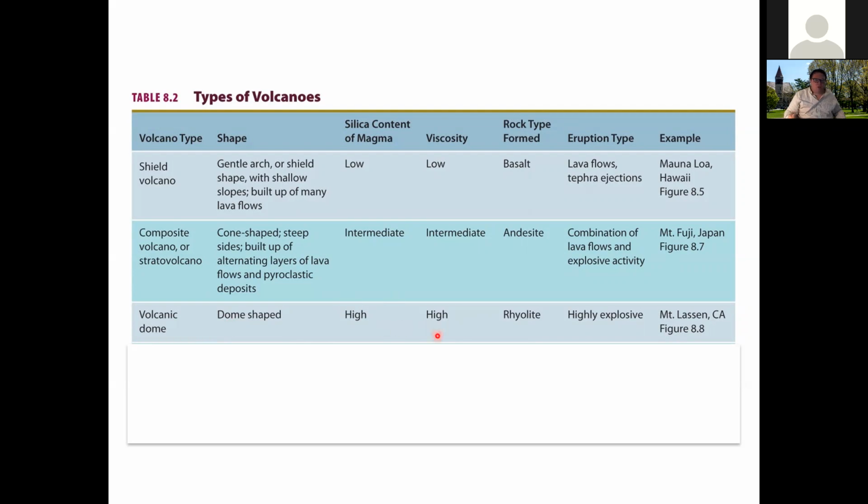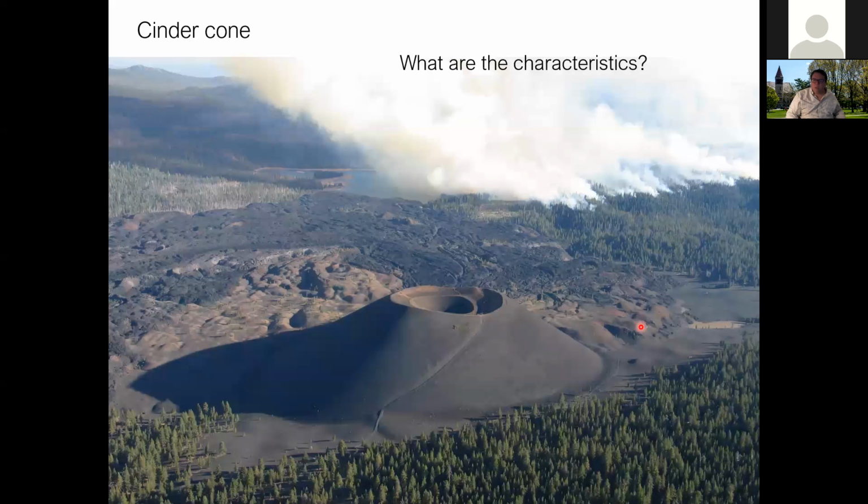But because of the high silica content, these domes can, even though they're relatively smaller compared to composite volcanoes or stratovolcanoes, be very explosive and put a lot of dust and debris into the Earth's atmosphere and also sometimes into the stratosphere. Generally speaking, these volcanoes are less volatile rich, so they're not as frequently explosive, but there's a lot of variability there. And the fourth type of volcano is something called a cinder cone.